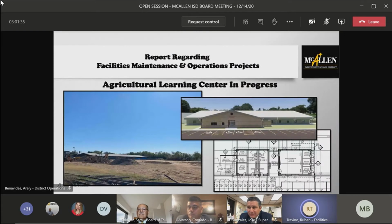Our next slide is our ongoing project, which is our Agricultural Learning Center, which is in progress. If you drive by, you can already see the building pad already up to the elevation that it's going to be at. And it's moving forward with the trenching commencing today for utilities.